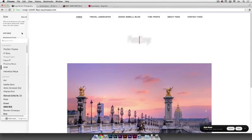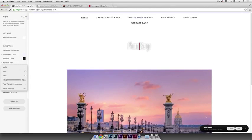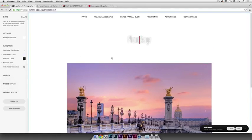Maybe, let's see, not bold. I don't want to make them bold. And maybe just a tiny bit bigger, something like this. I still want it to be on one line. Okay. Letter spacing, you can make the spacing between the letters a bit bigger. I kind of like that. It's cool. I like the menus to be on top like this.